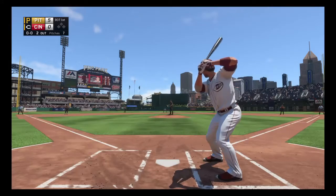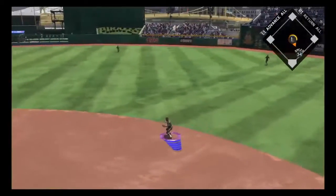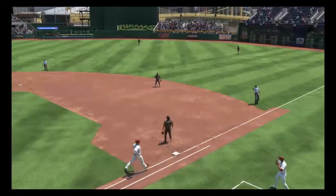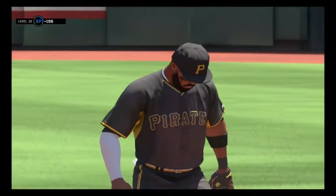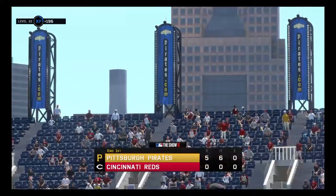Any thoughts, Eric? Well, guys, we have an opportunity to watch Starling Marte out there in left field in this one. He won the... Well, the play's been made, and that retires the side. Reds are down in order. Need to get it going soon. It's 5-0.